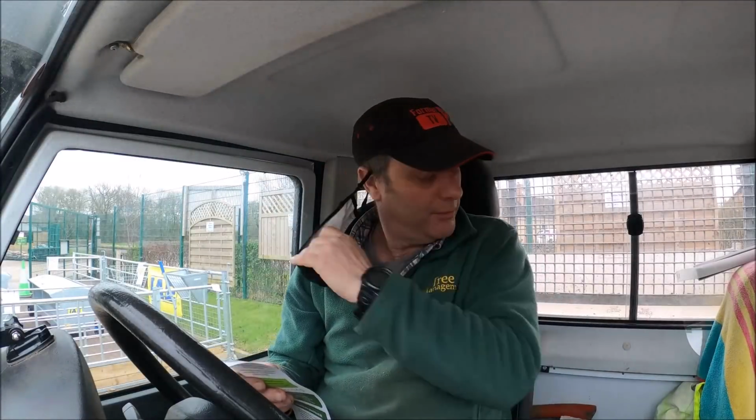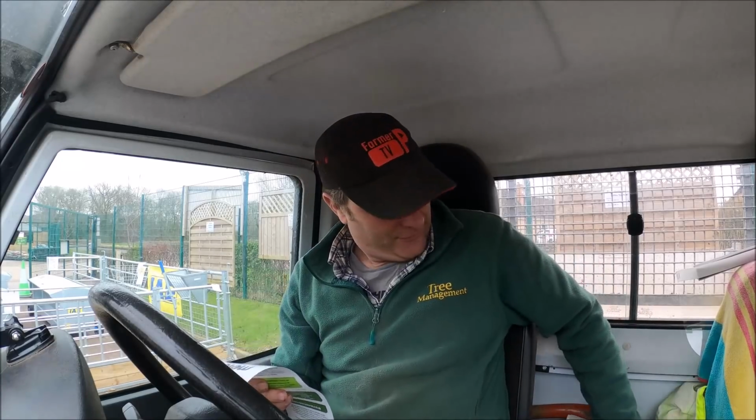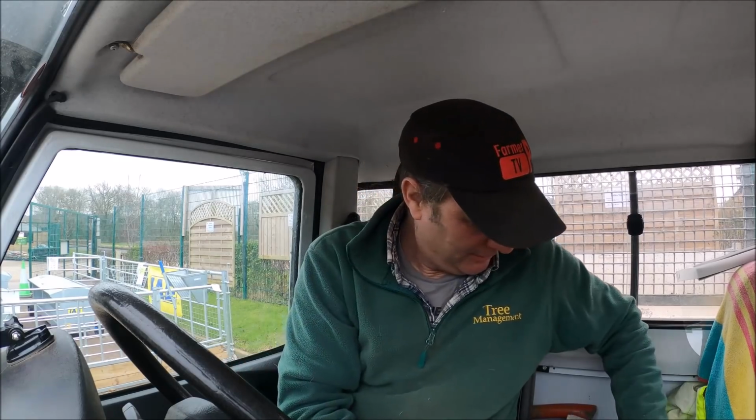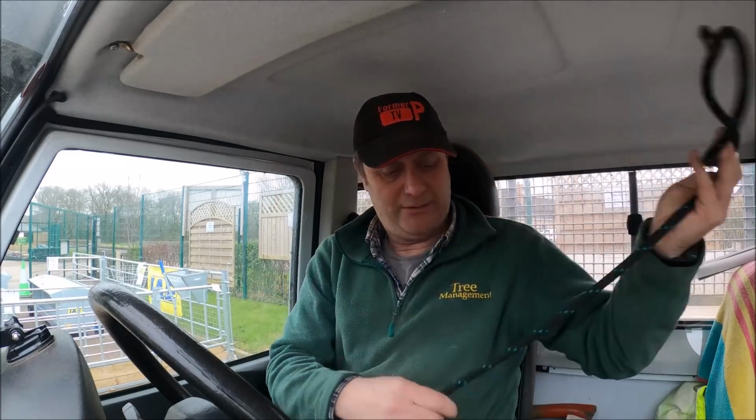Right, so Abby will be pleased to learn I have ordered a very basic sheep race. It's basically the economy one. There's no point in me spending thousands of pounds on something we're going to use a few times a year, and I'm never going to wear it out. And not only that, I looked at the heavier duty one.